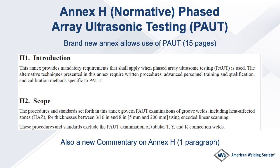Annex H on phased array ultrasonic testing, called PAUT, is a brand new annex that now allows use of this technique. This is a tremendous improvement in the code. This annex is 15 pages long and is identified in H1 Introduction. It provides mandatory requirements that apply when phased array UT is used. This provides for written procedures, advanced personnel training and qualification, and calibration methods specific to phased array ultrasonic testing.